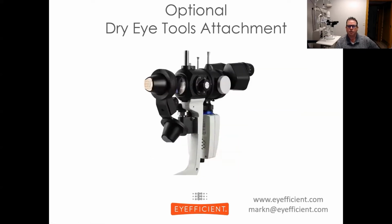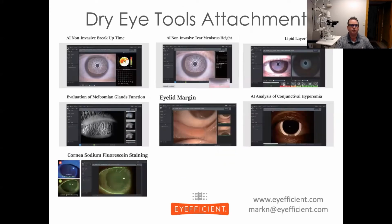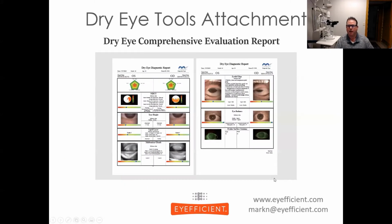There's now an optional dry eye attachment for the FireFly that has two different light sources that allows you to capture non-invasive tear film breakup, automatic non-invasive tear meniscus height measurements, lipid layer thickness, meibography, eyelid margin, AI analysis of the bulbar redness, and also your fluorescein staining. It then takes all that data, puts it together into a dry eye diagnostic report that you can show the patients. Both eyes are presented together, showing the normals and where the patient is presenting themselves.